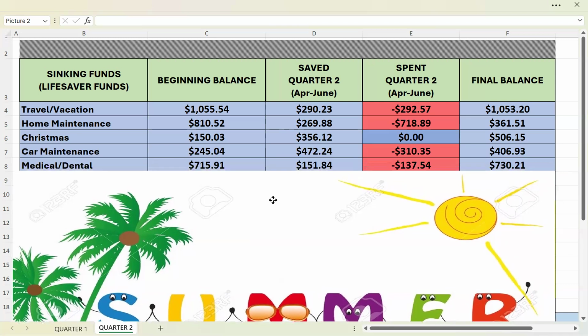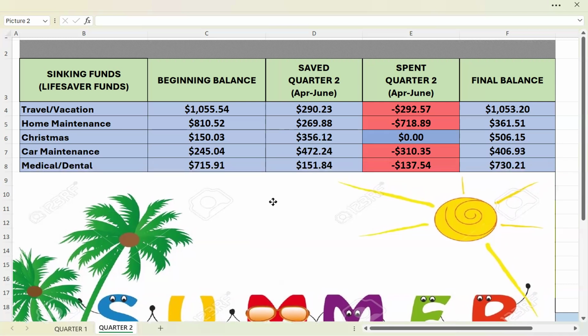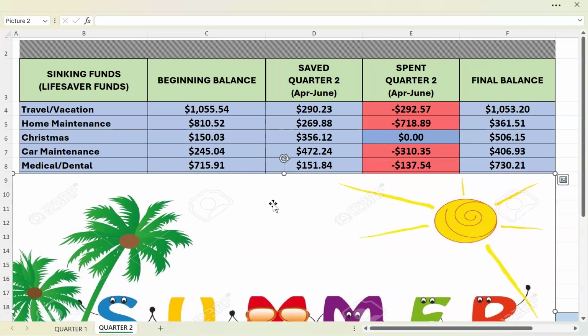Okay, medical dental, I had a beginning balance of $715.91. I have saved $151.84, and I've spent $137.54. And that's, I'm sure, co-pays and any other medical related expense. And so my final balance is $730.21, which is pretty good, and I'm happy with that amount.